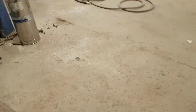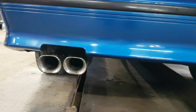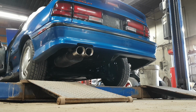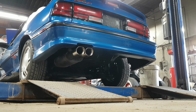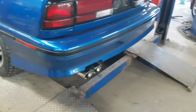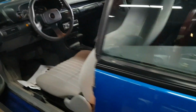And we've already done some mods to it. He's only driven it twice, but we put an old Magnaflow muffler on that he used to have from his other Cavalier. It's just not the greatest fit, but it'll do until we actually do exhaust on it. Got plans to maybe put the supercharger on it from his other Cavalier, but we'll see.